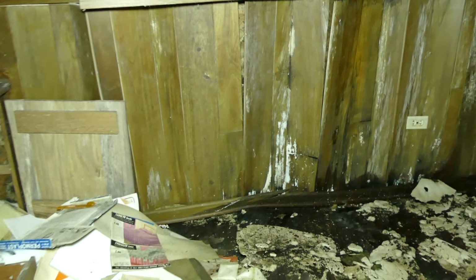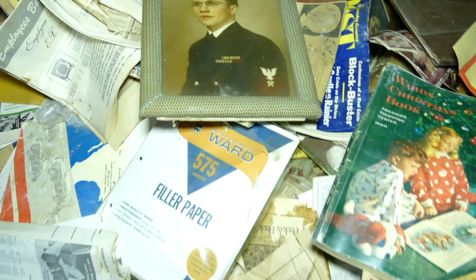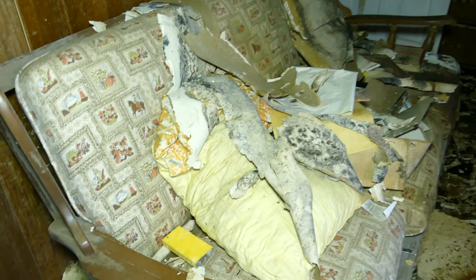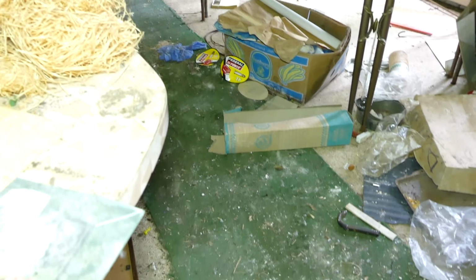One of the rooms here. It's a lot of cool stuff left here. Old pictures. I don't want to zoom in too close. This old style couch here. Little detail on there. Different designs. Alright, let's go see what's in the back here.